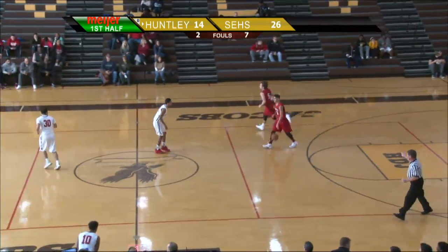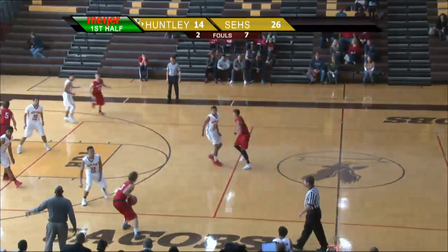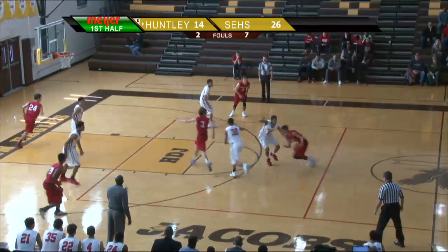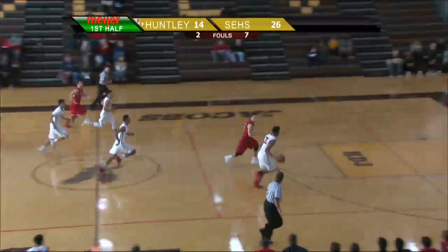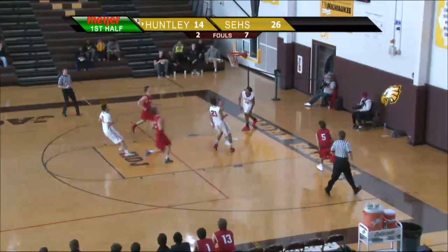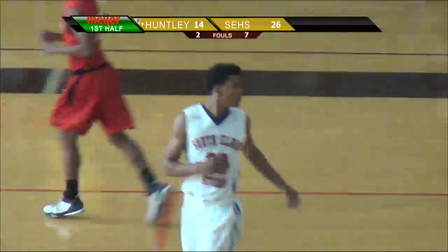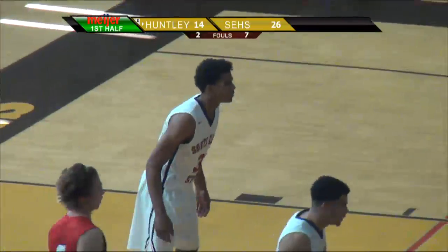Right to left on your screen, it's going to be Flores bringing it up. And he is the focal point of their offense, clearly. For sure. Every time he's on the floor, it seems to be a different sort of offense. Flores loses it. They're forcing turnovers. Going up. And a reverse layup. I thought he was going to jam again. Everything he does, he just makes it look easy out there. Put McClendon with the bucket. Wow.